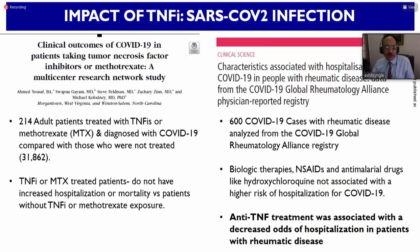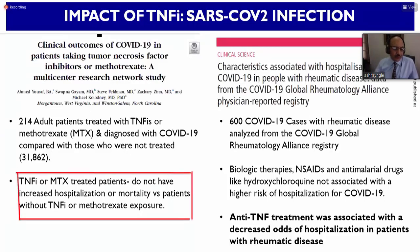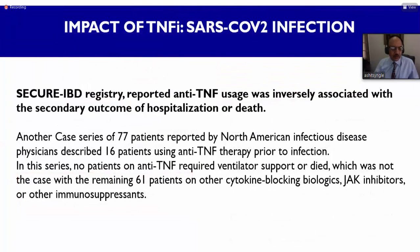So what's the impact of TNF inhibitor on coronavirus infection? TNF inhibitor or methotrexate patients do not have increased hospitalization or mortality versus patients without TNF inhibitor or methotrexate exposure. The COVID-19 Global Rheumatology Alliance, which is a huge registry of data of rheumatic disease patients who contracted the virus, has shown that anti-TNF treatment was associated with a decreased odds of hospitalization in patients with rheumatic disease. Next. The Secure Inflammatory Bowel Disease Registry reported anti-TNF usage was inversely associated with the secondary outcome of hospitalization or death. Next.